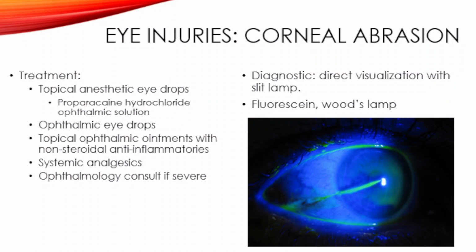solution into their eyes. We will not be giving the patient this proparacaine to take home, as it causes pretty good vascular constriction, so overuse can be really impactful for these guys and can cause permanent damage, but it's so easy to overuse because the numbing drops work so well. We might also use a topical ophthalmic ointment with a non-steroidal anti-inflammatory. We don't give opioids to these patients. Typically, if the corneal abrasion is severe, they might need an ophthalmology consult. This is the fluorescein under the Wood's lamp that was explained to you guys already.